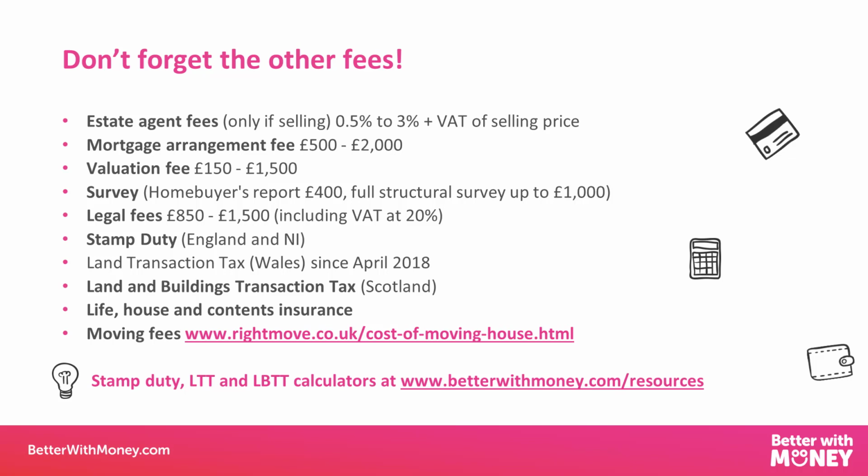The next one here is the valuation fee, because your mortgage lender is going to want to make sure that your property is worth what you're paying for it. Because then if you can't pay the mortgage for any reason and they have to repossess it, they know they're going to get their money back. Now, sometimes that valuation fee is included in the cost of the mortgage, but if not, you will have to pay that at the time the valuation is carried out.